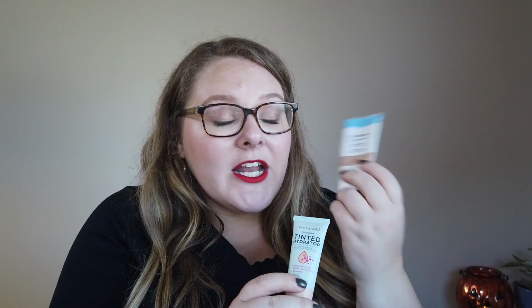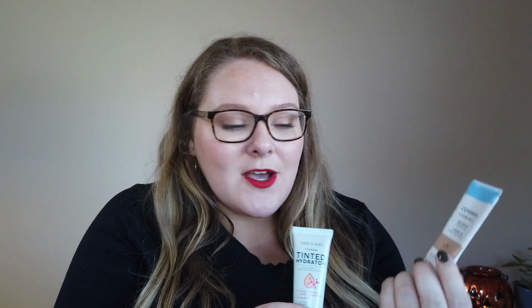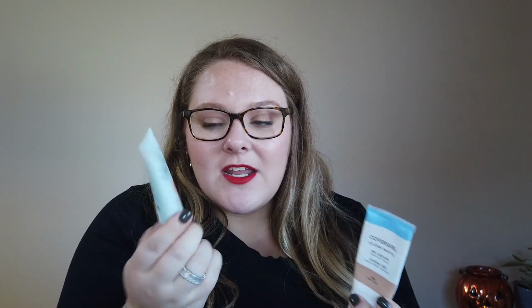This is the lightest shade in the CoverGirl one, and I love this formula. It really does work well for my oily skin, but this is too dark, and this is the lightest shade. So I did need something to mix it with, and I heard good things about the Wet n Wild Tinted Hydrator, so I decided to pick it up, and mixing them makes a really great color match. I still get the benefit of a lighter weight tinted moisturizer, but a little bit more staying power with the oily skin formula. So yeah, really love this combo, and this is what I want to pull into October.